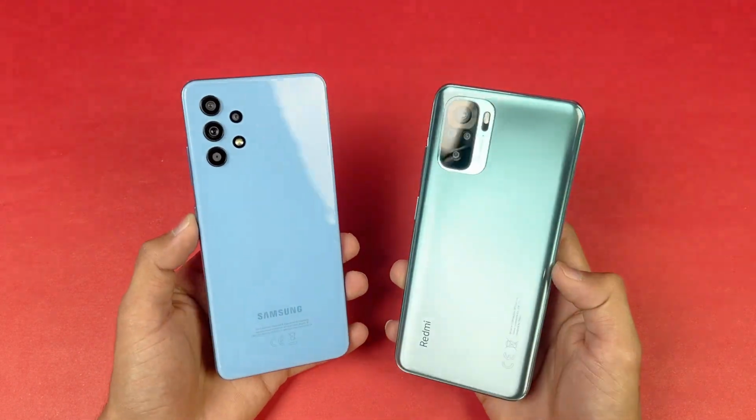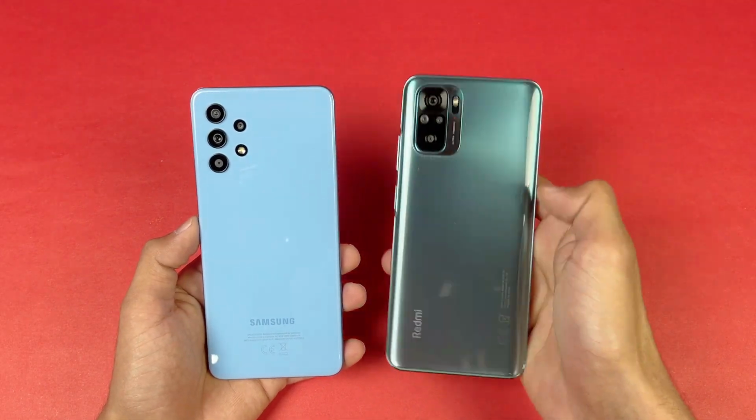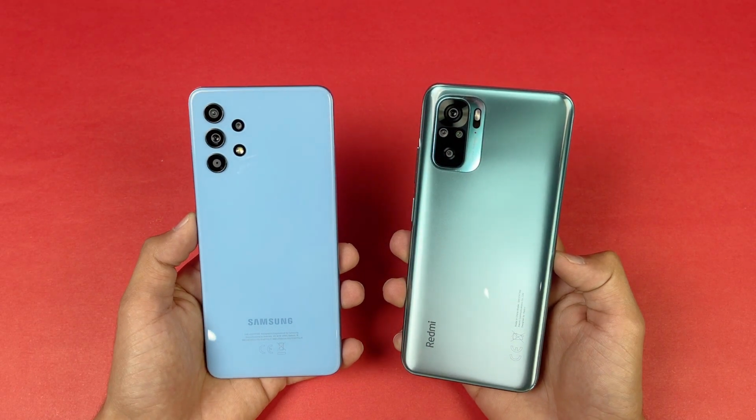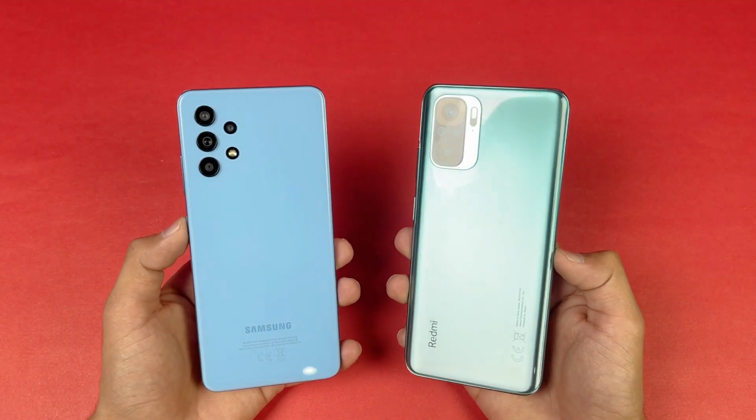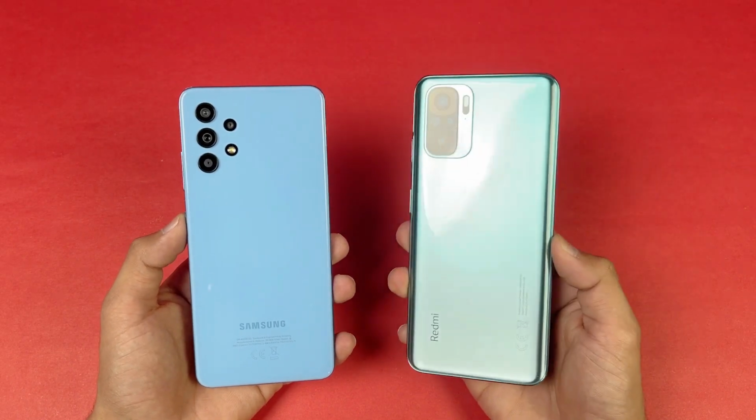On the back we get quad cameras on both these devices, but we have a 48 megapixel main camera on the Redmi Note 10 as compared to a 64 megapixel main camera on my A32. And guys, I also love the design language of the A32. Looks much cleaner than the Redmi Note 10.